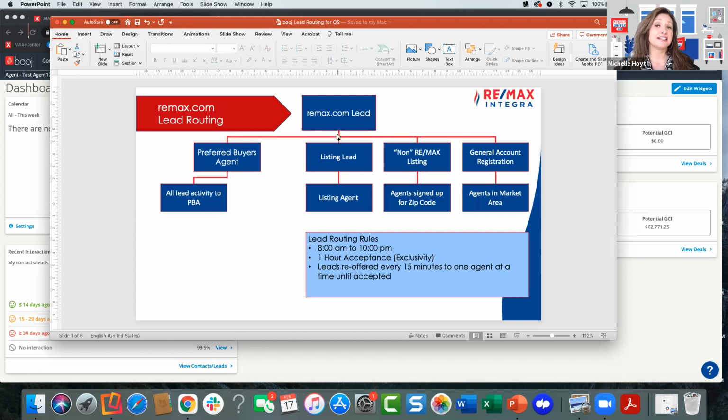Remax.com will look to see if it's a listing lead, a Remax listing, that goes directly to the listing agent. So that's this next course. Now you have 1 hour of exclusivity to accept those leads. So be careful and be quick about getting those because the consumer must be acknowledged. An hour is a lifetime in the internet world.